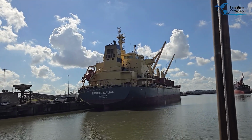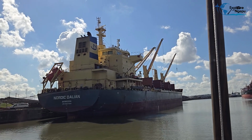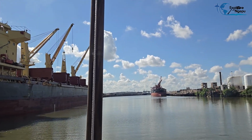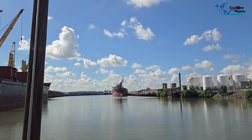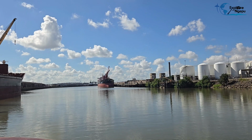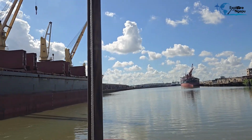As we leave the Turning Basin, we will see a large number of ships that can easily get turned around in the Turning Basin to sail downstream. We're 52 miles from the Gulf of Mexico in the open sea. In just a few short hours, these large cargo ships make that journey to the end of the channel and then on to their final destination.